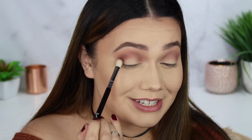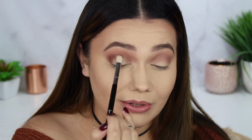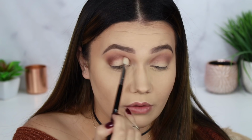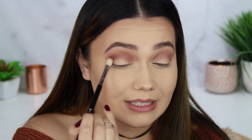Ooh, you guys, I am so excited about this eyeshadow palette. Let me know if this came in your BOXYCHARM this month, and if you are so stoked, if you've tried it. I'm telling you, try it. You will not be disappointed, at least so far. I know I'm getting kind of eager beaver really early on, but I just love the way it's blending.